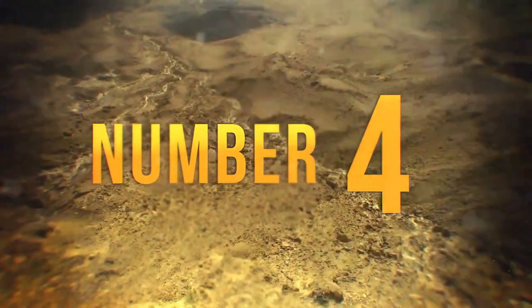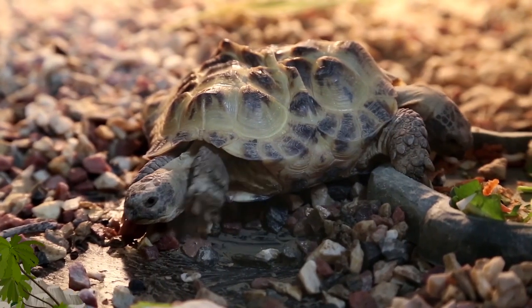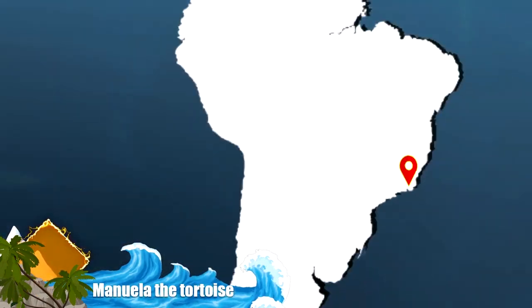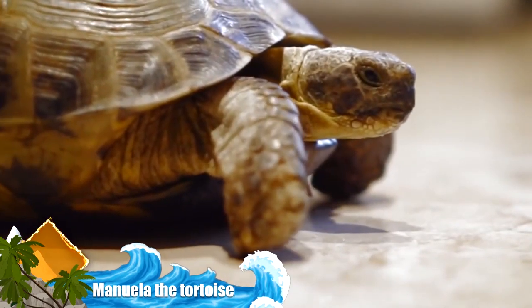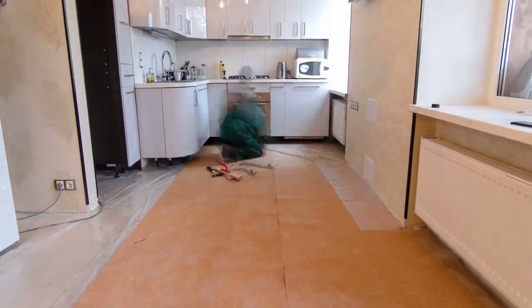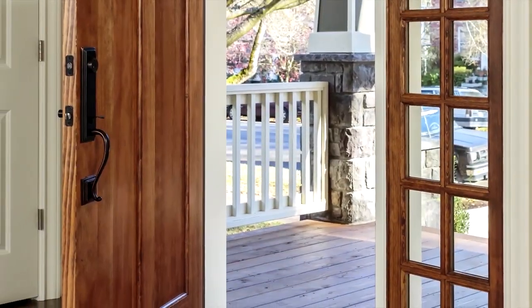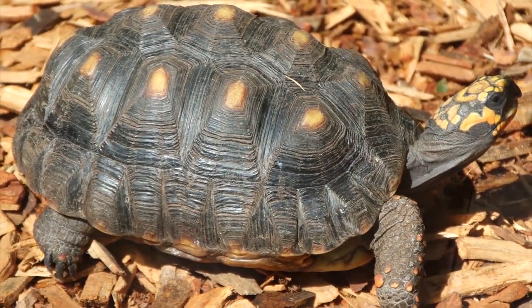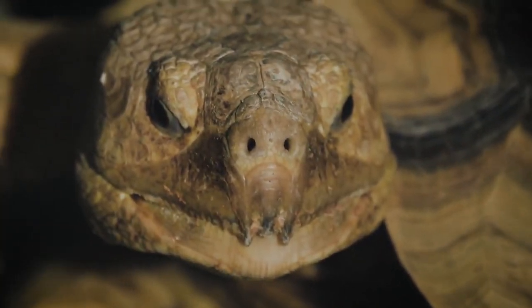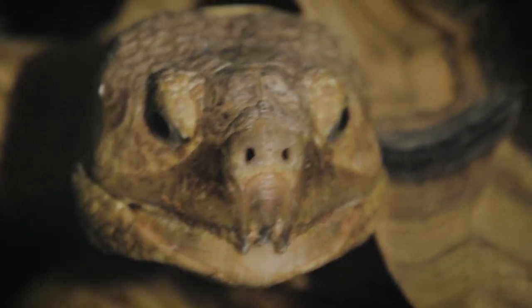Number 4. Manuela the Tortoise. Manuela the Tortoise survived inside a box for over 30 years. In a suburban home in Rio de Janeiro around 1982, the Almeida family couldn't locate their pet tortoise Manuela and assumed that some builders at their house doing renovations had simply left the door open for Manuela to walk through. But then, over 30 years later, when Leandro Almeida was clearing storage space, he came to a shocking discovery. Manuela somehow was alive and had been locked away the entire time.